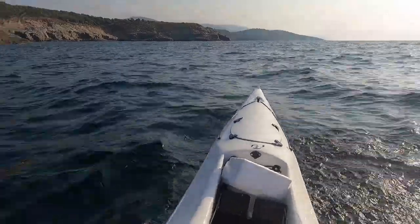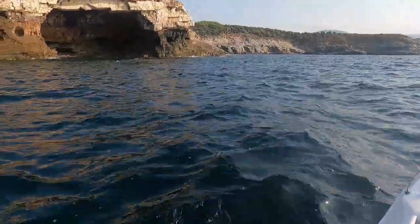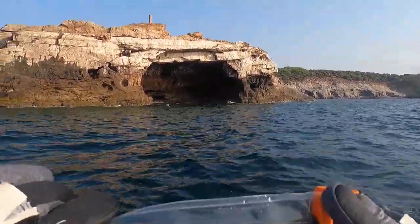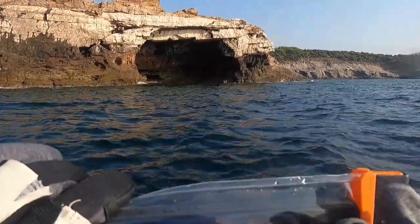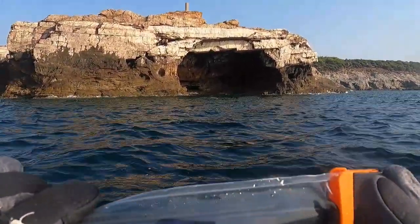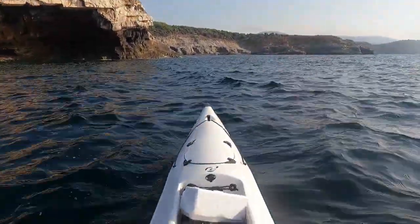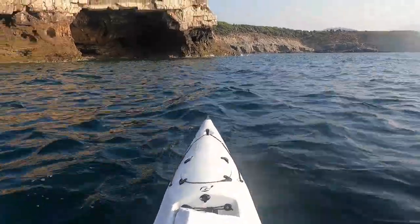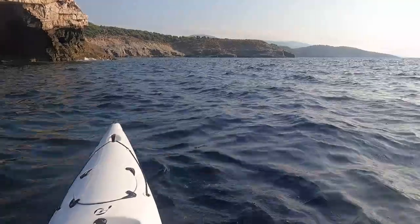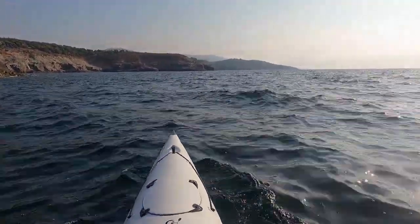If you want to make a picture with a Thassos kayak, you have to drop your legs. Good. Pictures taken. Now let's go. Oh, this is not the best way for me to be located like this. So let's go.